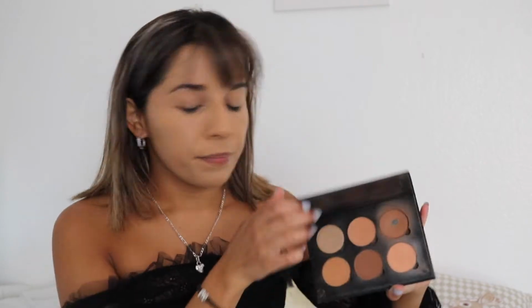What I do after I apply foundation all over my face, I will go in with my contour kit from Anastasia. Sorry, someone replied to my story and I was like, what? And I will go in and contour it up. I haven't done concealer because I do my steps reversed, if that makes sense. This is just what I do.